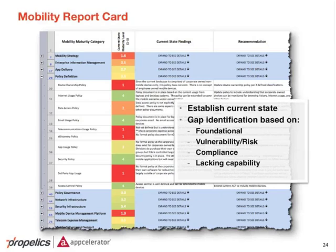So what we're trying to do here is not to ding IT and say IT is ready or not ready for mobile. We're really focused on the gaps and understanding where we need to be based on business demand to achieve the foundation for our IT strategy to support mobile. What vulnerabilities and risks do we have that need to be addressed? What compliance concerns might be out there, and where are we lacking capabilities that we have to go to the market for, whether it's from a personnel or from a technology perspective? And this helps establish where we need to go.